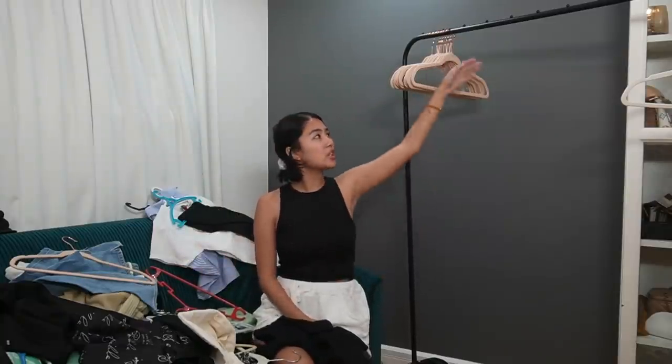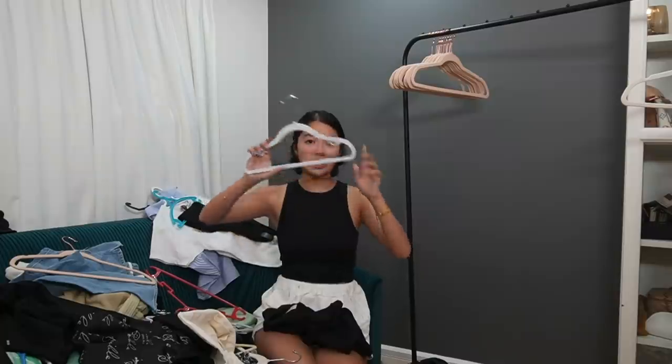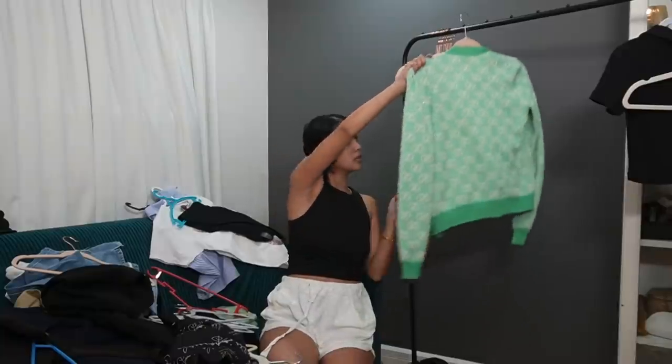Para mas mabilis sila ilipat dun sa closet, I'm gonna put it in this rack first. After a week or so, we're gonna go downstairs rin naman. So, mayroon akong 2 types of hangers. Ito yung hangers ko for small crop tops. Kasi this one, malaki sila. So, nasa stretch masyado yung clothes. Put them in the sky.